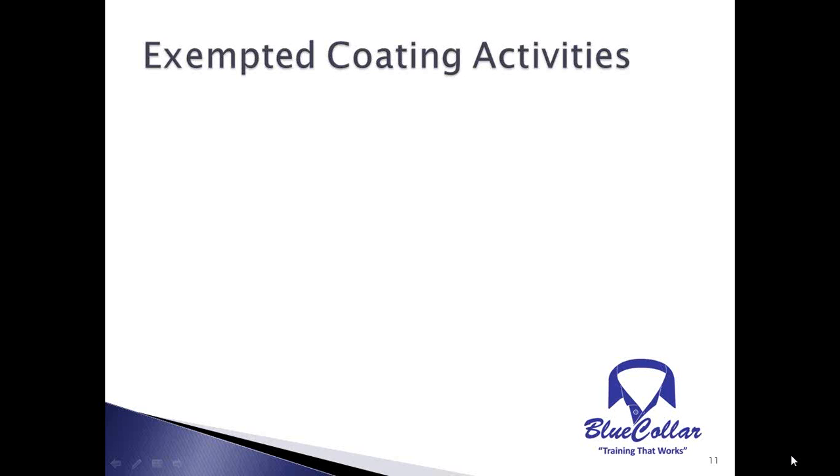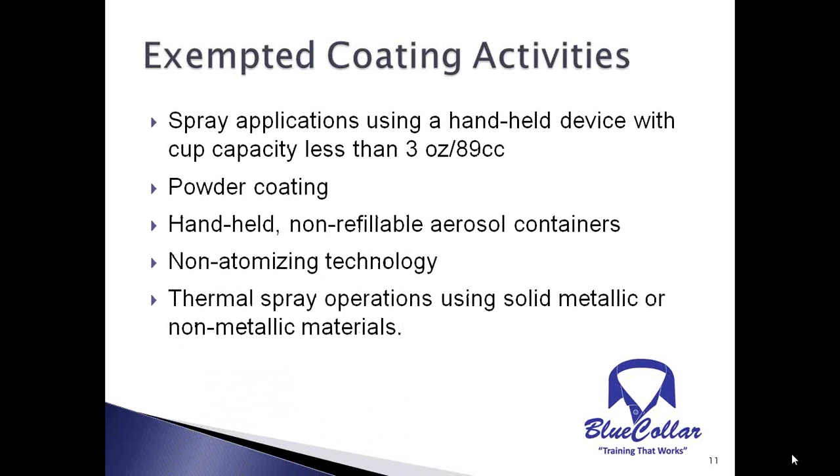And there are some things that are exempt, but they probably don't apply to most of us. But here they are, and in short version, if you're using a device that has a cup capacity of less than 3 ounces, if you're doing powder coating, if you use nothing but handheld, non-refillable aerosol containers, or if you use non-atomizing technology or thermal spray operations using solid metallic or non-metallic materials.